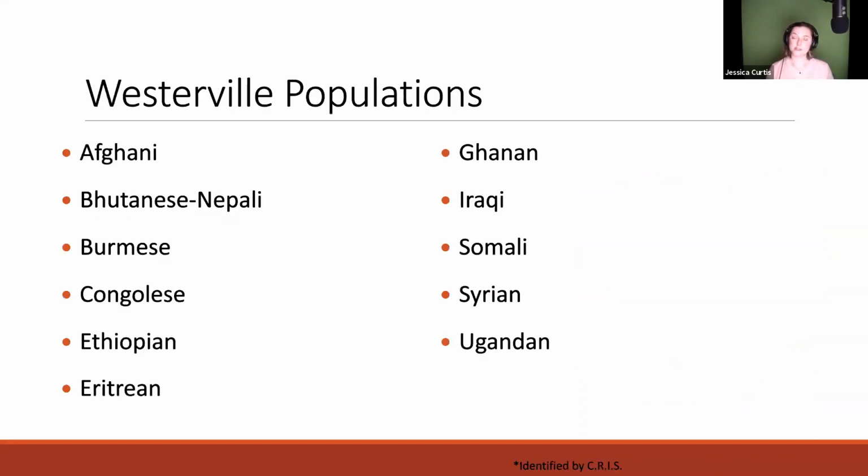Now again, in Westerville we are in a specific location. And this is information from the Community Refugee and Immigration Services. So just in Westerville, these are some of the largest populations of potential new Americans in our area. And again, this information will shift depending on where you are on the planet or piece of Earth. But all of these groups have different languages, they have different cultures, and they may even have different needs because some may be English speaking.